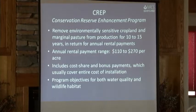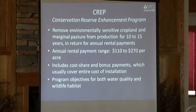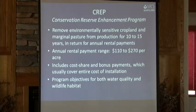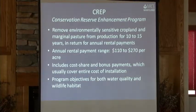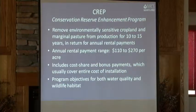A lot of people have probably heard of the Conservation Reserve Enhancement Program, or as we call it in Maryland, CREP. I have flyers over here for CREP and also for another program I'm going to talk about, WRP. CREP is a program where we pay landowners a certain amount based on their soil rental rate to take environmentally sensitive land out of production and put it into some kind of conserving use. The contracts are 10 to 15 years long, and they can pay annual rental payments of between $110 to $270 per acre, depending on your soil types and what type of practice you sign up for. There's a bunch of different practices. I'm going to go over that.